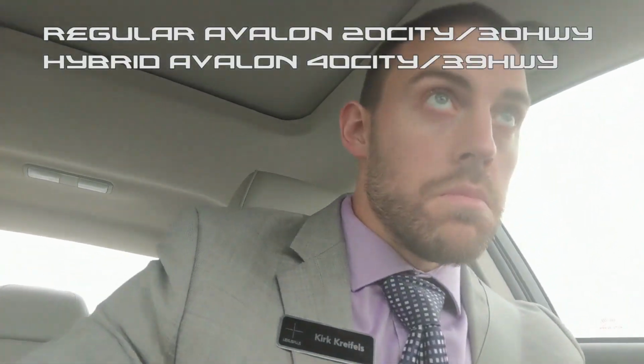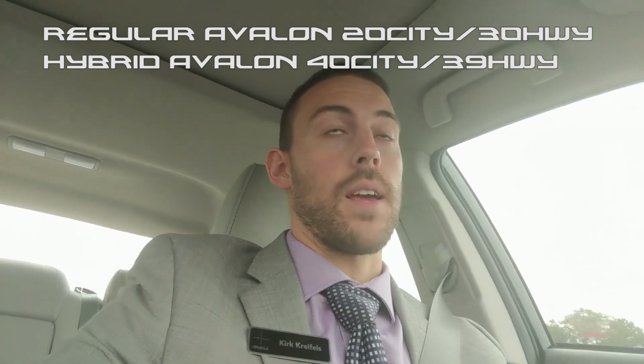Of course, the hybrid version of this is going to be the way to go, not for acceleration, but for fuel economy. I would assume, just like the ES, this thing would probably get around 40 miles per gallon, whereas the new 2019 Avalon and the 2019 Lexus ES get 43 and 44 respectively, which is 3 or 4 miles per gallon better than the previous model, which is just crazy because they have more power.